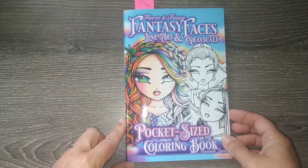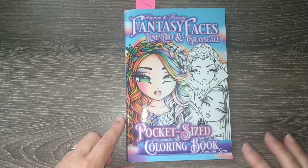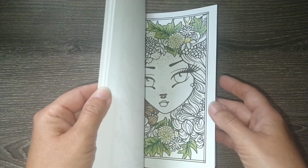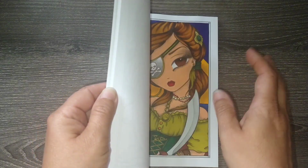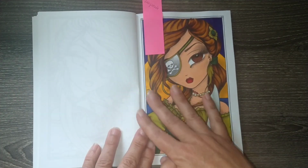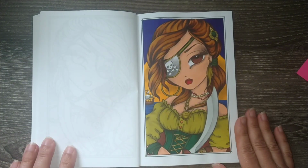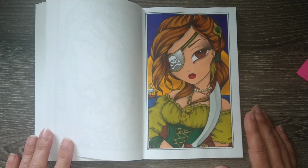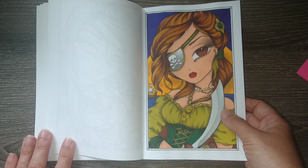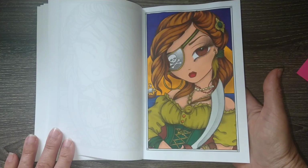So the first one is in Fierce and Fancy Fantasy Faces by Hannah Lynn, the tongue twister of a book title. I pulled this because I got the grayscale prompt in my coloring game at the beginning of June, and I picked this very cute pirate girl here. I'm trying to remember, it's been so long. I did it at the beginning of the month.